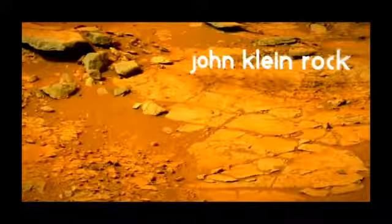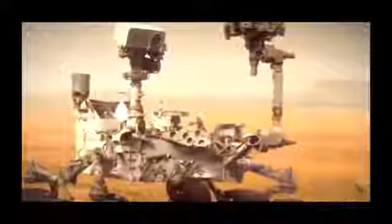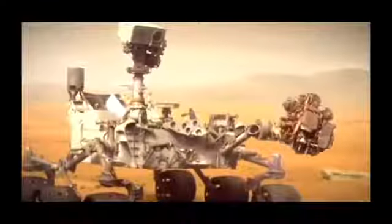After carefully scouting the terrain, scientists chose a rock they named John Klein, after a deputy project manager with the rover mission who died in 2011. Using its robotic arm, Curiosity reached down and swiveled its drill into position. The drill punched a small hole into the rock, producing a tablespoon's worth of fine powder, which the arm delivered to the rover's onboard experiments for analysis. Unlike most of the Martian surface, the powder was gray rather than red in color. That meant the minerals inside the rock had been sealed off from the atmosphere for billions of years. Here was a rock that offered a direct connection to the past.